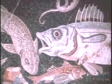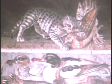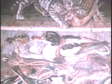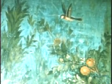Many Roman mosaics reflect a keen interest in the natural world. Animals were observed closely and reproduced realistically. Roman frescoes have also been greatly admired. One 19th century architect was so moved by Roman painting that he wrote down his impressions in a letter.